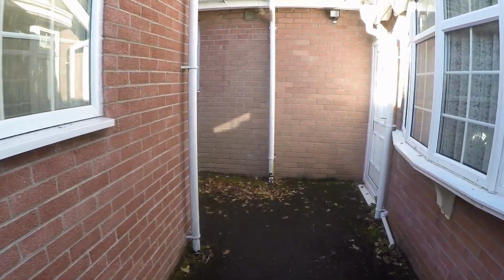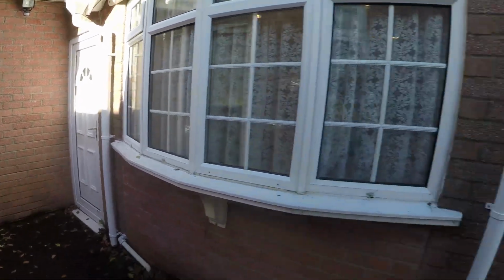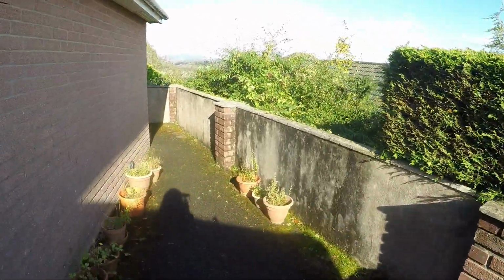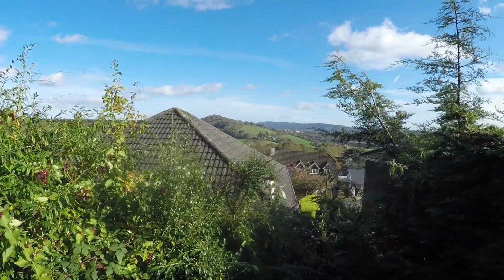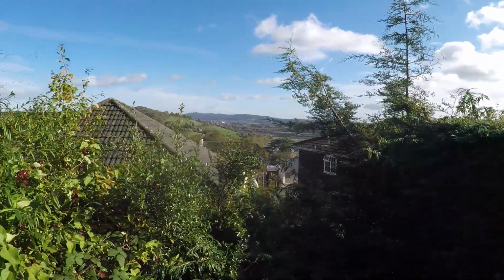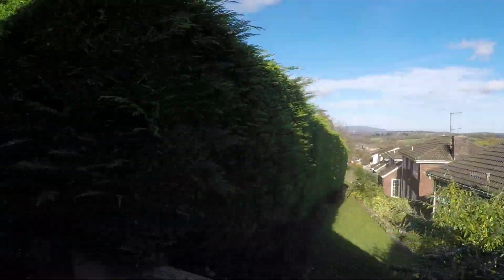This was an additional entrance which takes you straight into the kitchen. Through the side gate here, just up on the right, you have lovely views overlooking Killeen and Christchurch. You can see the River Esk from here as well. Mountain views to the side with the Skirrid.